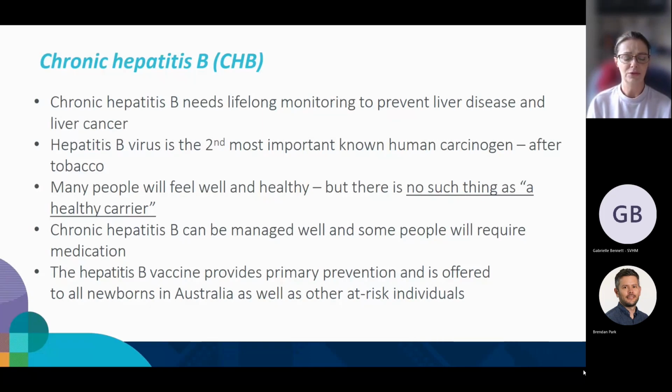We know that many people will generally feel well and healthy with hepatitis B virus, but we're moving quite away from the term healthy carrier. Everybody with hepatitis B will need monitoring, and a percentage of people will need treatment. Chronic hepatitis B is considered infection that lasts longer than 6 months, and once hepatitis B is chronic, it is lifelong. Since 2000, we have in Australia the hepatitis B vaccine that can offer significant and effective prevention, offered to all newborns in Australia, as well as other high and at-risk cohort groups.